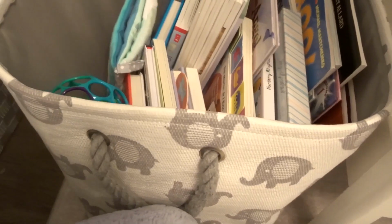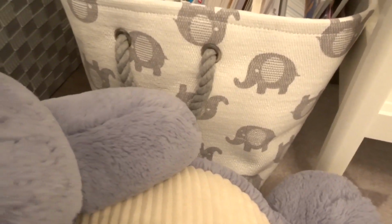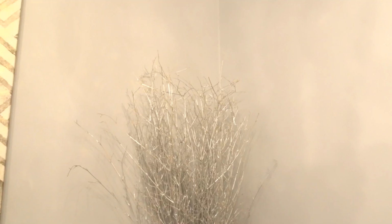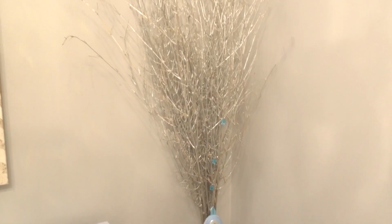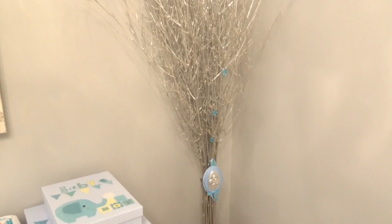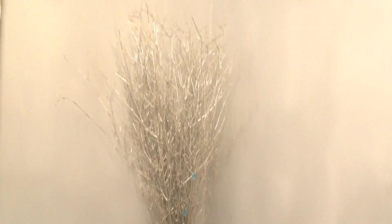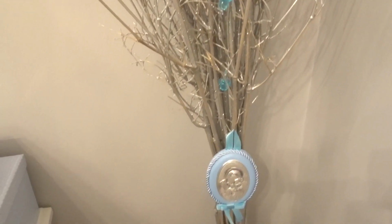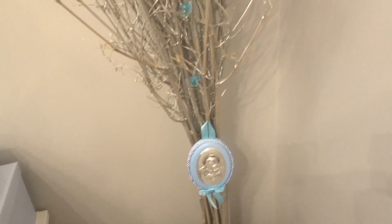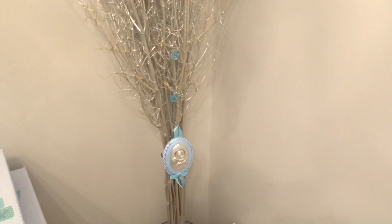And since we did not have enough room for a bookshelf in here, I picked up this soft elephant basket to just place on the floor, and I thought that was just perfect for this room. In this corner, I have these sparkly silver branches that I had when it was a dining room, and I just left it in here because I thought it fit the colors of the room and kind of made this corner come to life. I added this little religious ornament that Jim's aunt got us because I really did not know where else to put it. We're very limited in space and I kind of have to be creative.